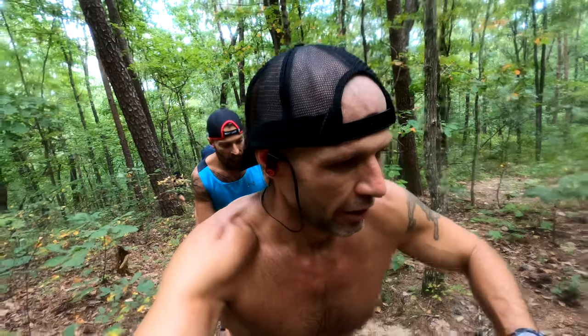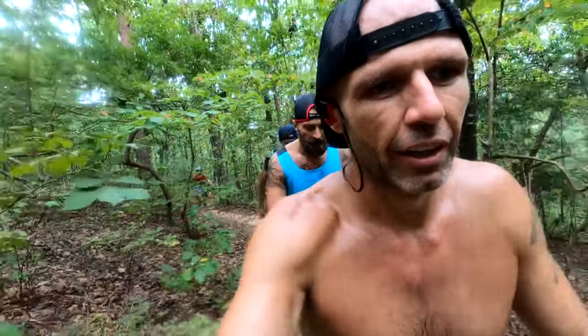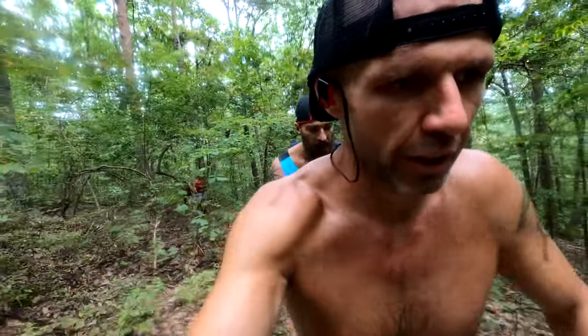About 7.3 miles in, my watch says, as we're out of the rock garden. We gotta work our way up this ridge, then we'll start the down, head to that fire road. Nice little runnable section. So, 4 miles to the next aid station, we'll check in.